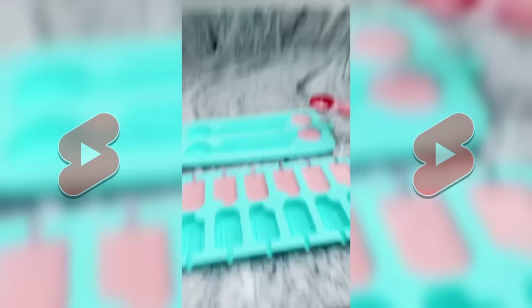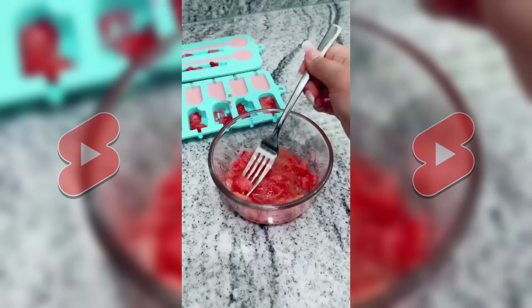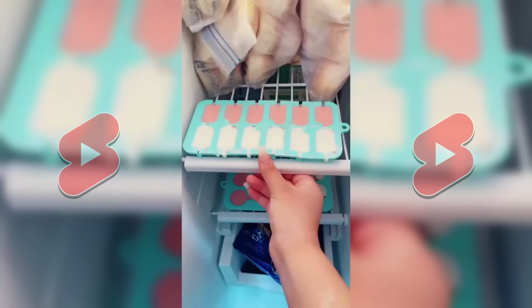Aren't these molds so cute? For the next treat, all you need is 1 or 2 strawberries. Smash them with a fork and then put them in the mold, but don't fill it all the way. Fill the rest of it up with plain yogurt. Now put them in the freezer for a few hours.